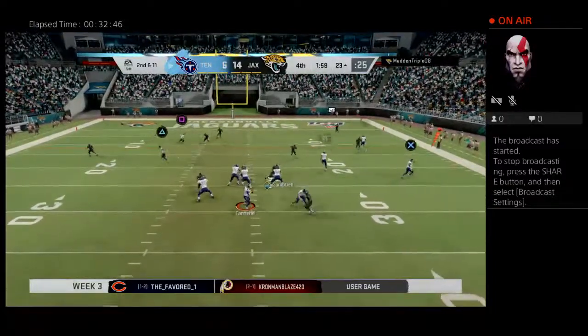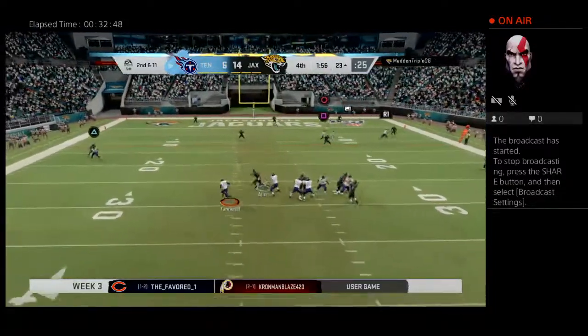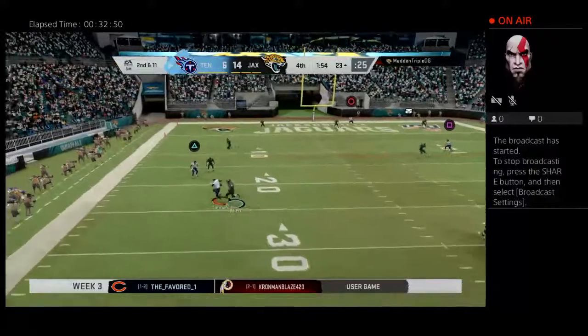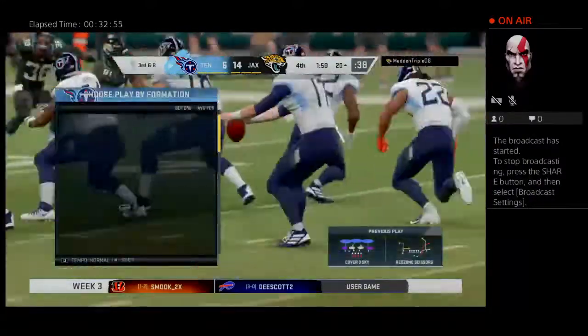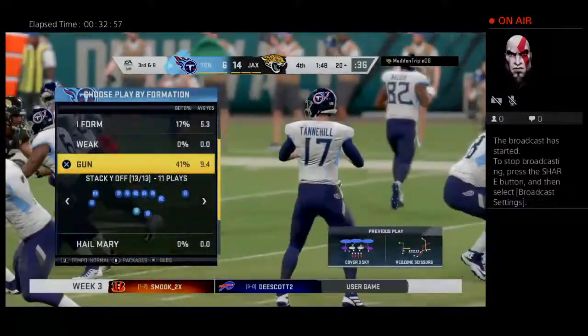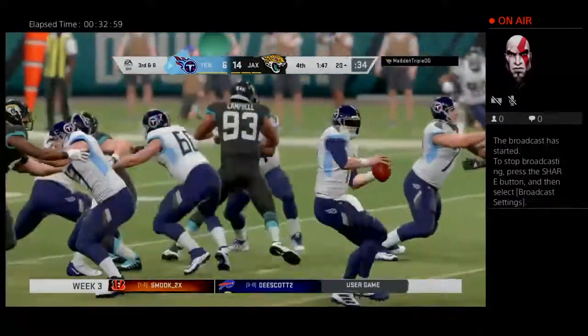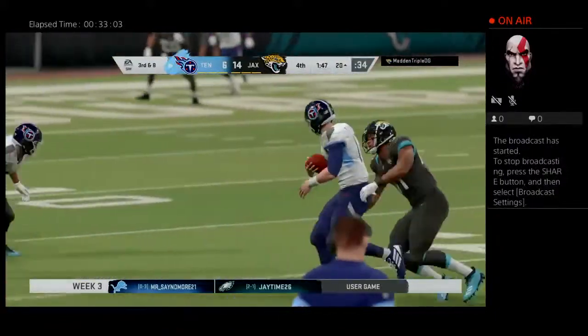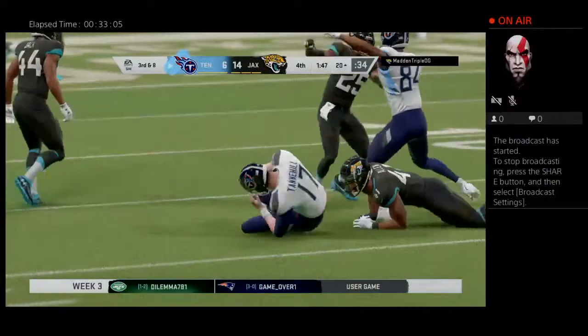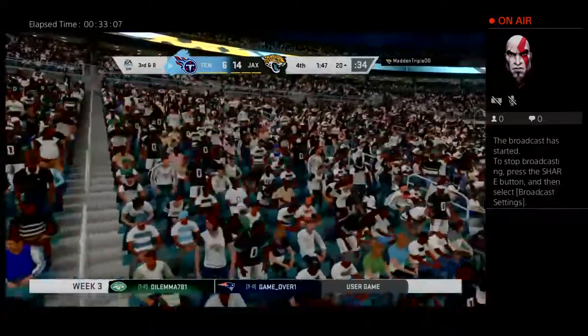On 2nd and 11 now, Tannehill being chased out left. And now he's going to use his legs. It's just a gain of a couple there on the scramble, and now it's 3rd down. How about a tip of the cap to the defense? They're working against a very mobile quarterback, but all day long they've kept him under wraps. And on that play, they held him to a short gain.